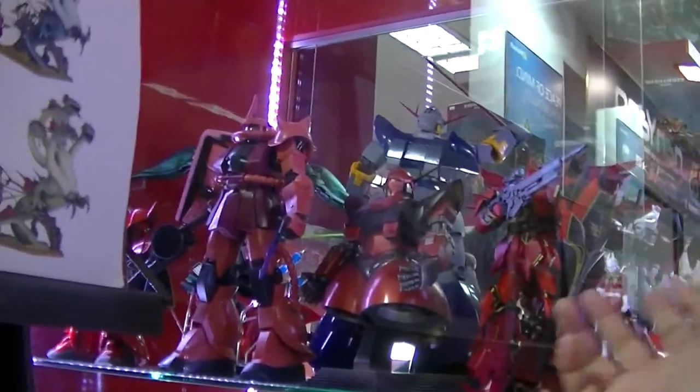But actually, the Sazabi is not mine. In your personal view? To me, the Sazabi is just okay, because I'm not the one who collects the Sazabi. The one who collects the Sazabi is my brother. He's a Char fan. The whole set of Char is number one. He's the one who collects it.